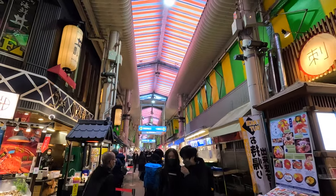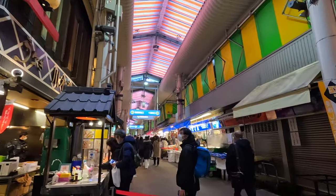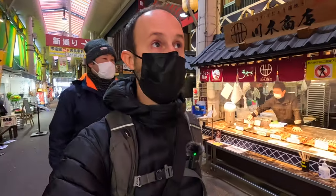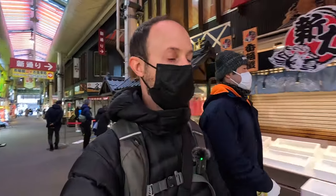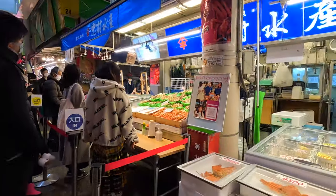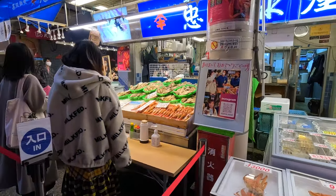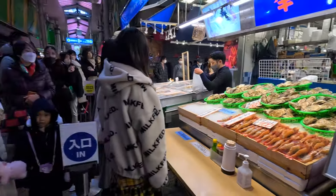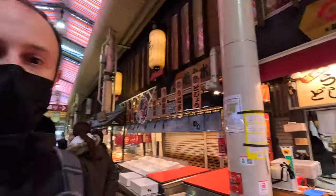It's actually a covered market of walkways that kind of snake their way through the market, and it's all covered up top. But this is something that's interesting. You can actually get sashimi that has already been prepared and just eat it standing right here at these market vendors.